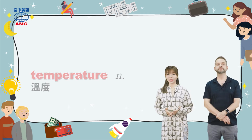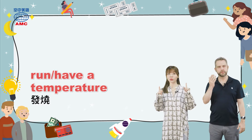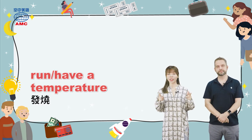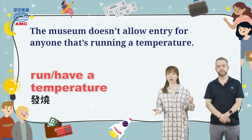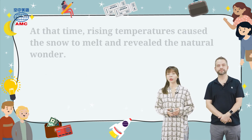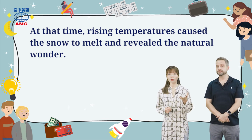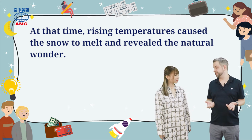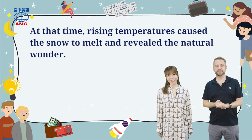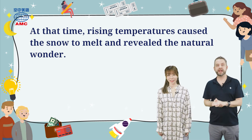Temperature 就是温度的意思，所以发烧你可以说 to have a temperature or to run a temperature. 那我们可以说 the museum doesn't allow entry for anyone that's running a temperature. So what we learned is that the world is getting hot, and this meant the snow on Rainbow Peak melted. Which is, I guess, pretty bad in terms of climate change. I guess the one good point was that it revealed the colors of the mountain.